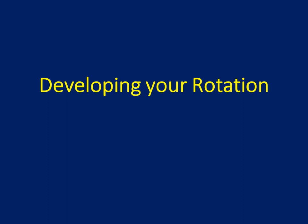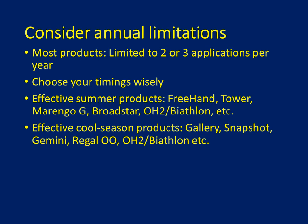So now we're going to talk about actually developing your rotation. I'm going to hopefully give you some tools to actually do this at your nursery. One thing we want to consider is our annual limitations. Most of our products are going to be limited to maybe 2 or 3 applications per year. And so if we only have 2 or 3 applications per year, we need to find the time when that herbicide is going to give us the most bang for our buck.